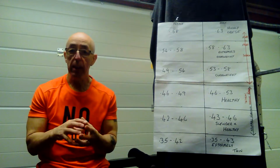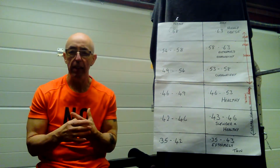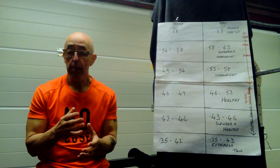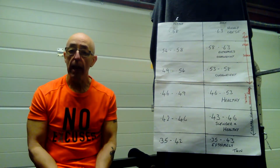If you're eating both together, this is why you're getting obese, because of the amount of calories that can't be used as energy. Those two macronutrients, carbs and fat, most of it's going to be stored as fat. You're better limiting your carbs and getting your healthy fats in.